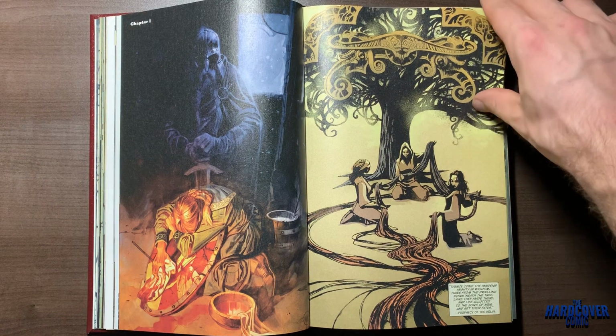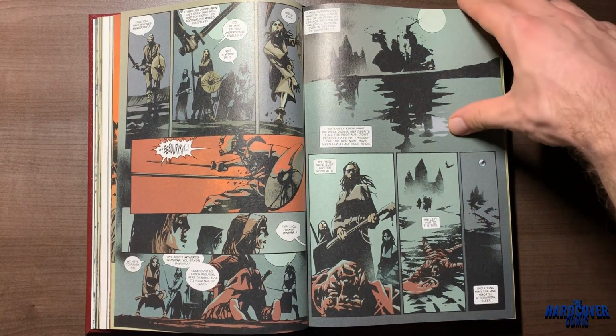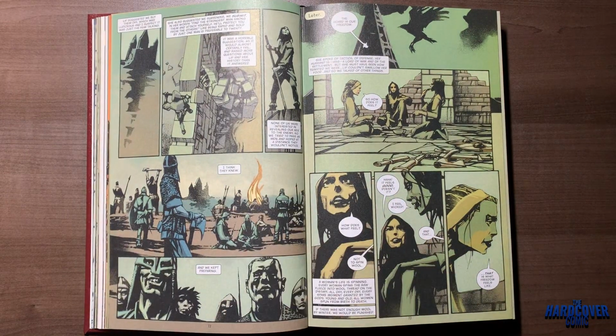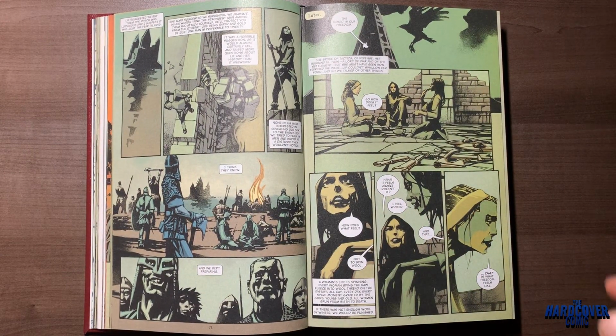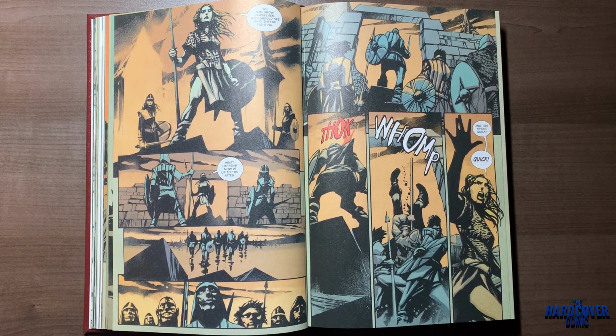Like in the first volume, there's a great story about these women who are basically Northlandish women, and they basically fight off, I forget what army it was, the English army, maybe the Anglo-Saxons. They basically fight them off, these three women. It's really cool. Brian Wood's done a lot of books.